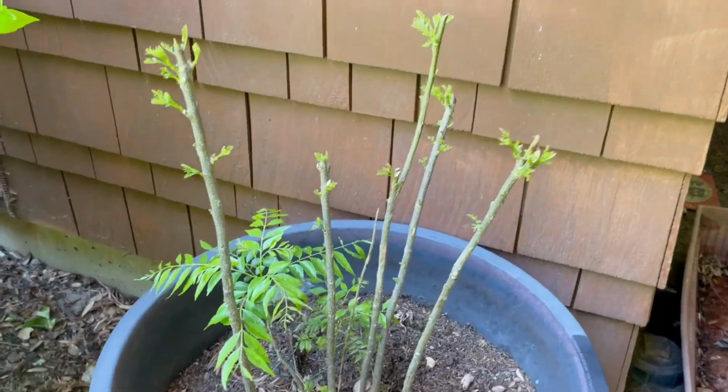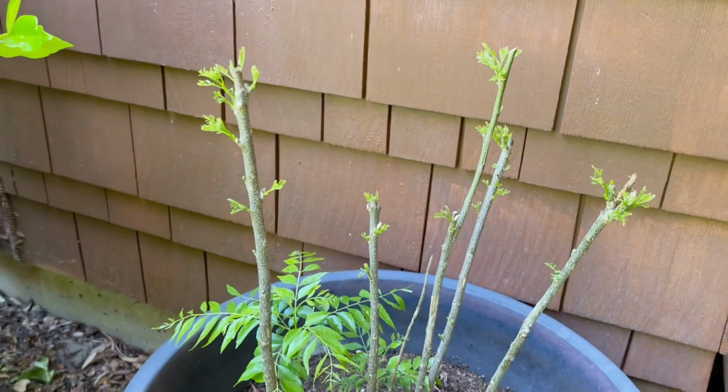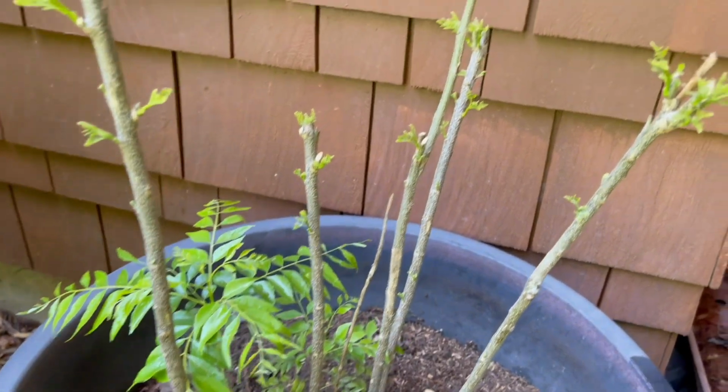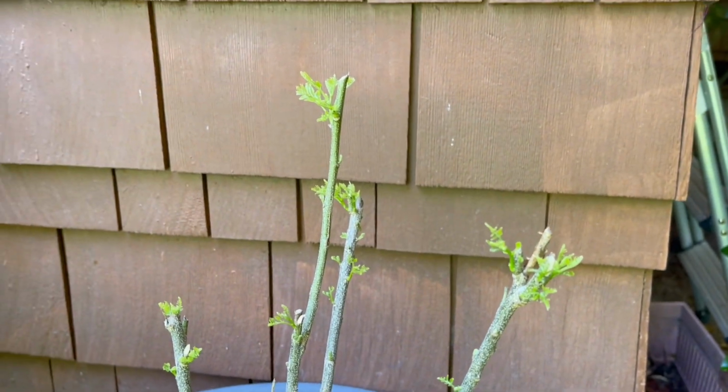So guys, I cut back the curry plant. The spring is when you're supposed to cut it back, so in the summer you'll have nice leaves. These leaves I didn't cut and it's looking great already, but I'm really excited about these new leaves popping up on the curry plant.